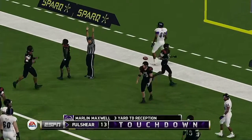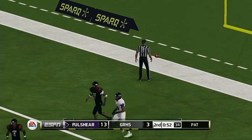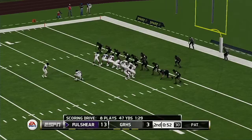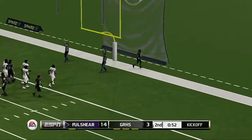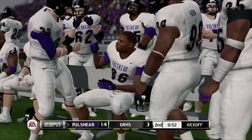Quickly, and he's got his receiver for the touchdown. And he hits the PAT. An 8-play, 50-yard drive, and they come away with 7 points.